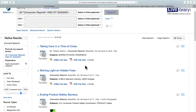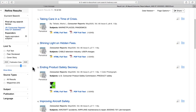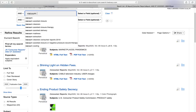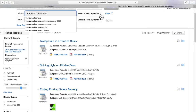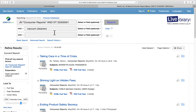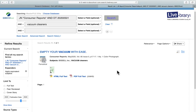So we're looking for vacuum cleaners. All right, so let's go ahead and we can put in here, let's say, try vacuum cleaners. Okay. And you can choose it by search field, or you can just leave it open. So let's say you just typed in vacuum cleaners. Let's click search and see what comes up. So the only thing that came up in May of 2020 was this article, Empty Your Vacuum with Ease.